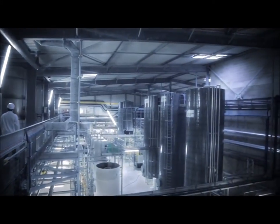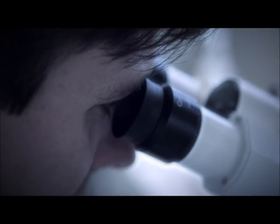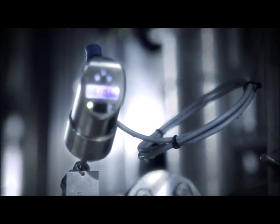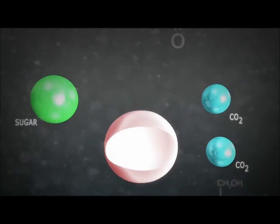BioAmber's production facility is located in a biorefinery complex and benefits from the on-site availability of sugar, carbon dioxide, steam, and wastewater treatment. Relative to petrochemical processes, BioAmber's biotechnology is very clean. It operates at the temperature of the human body and at atmospheric pressure, using water rather than dangerous solvents.